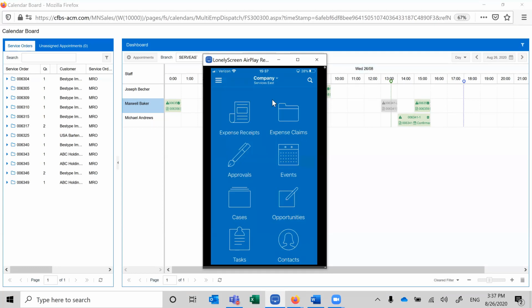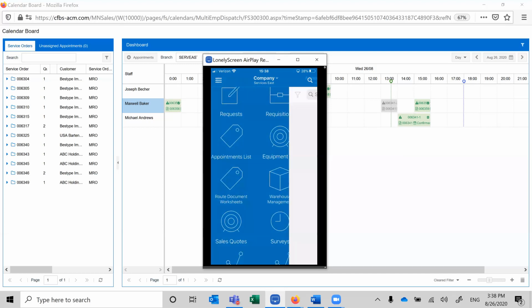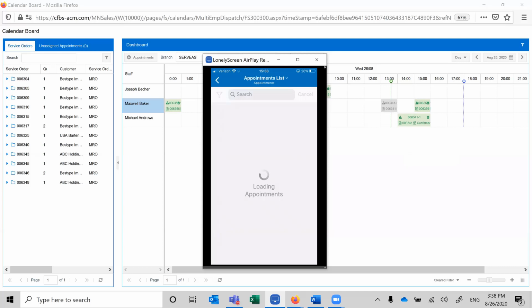You see here we have different menu options, including the expense menu options. Maxwell probably wants to expense Nancy's chocolate mold since we're here. This is how he can take advantage of the expense management module as well. Max can take a picture of the receipt and attach it to the expense report, and off it goes. But now I want to find the appointment list for Max Baker.